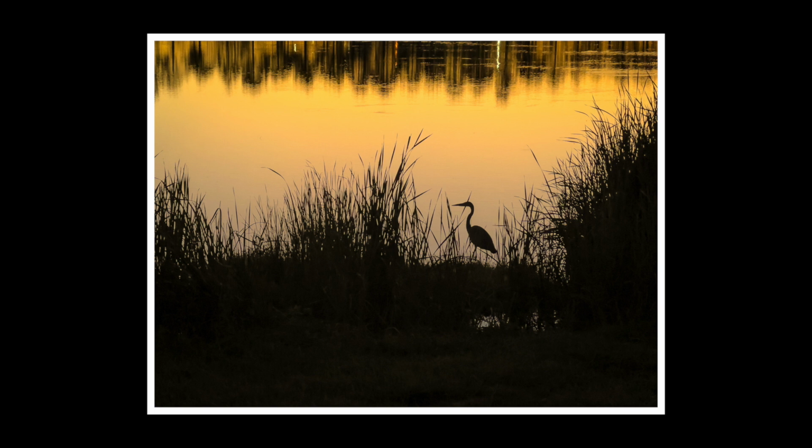I love that silhouette, and that night was a warm night, and there were a lot of other ducks and geese that come in, and they roost there for the night. They're someplace else during the day, but for the night they go back to this little pond and roost. So there's a lot of action going on, but it was amazing to see this one heron that's just very still, standing there.